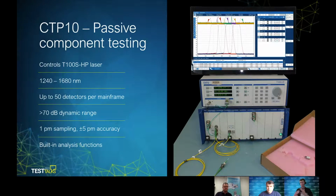The dynamic range of the measurement that we are going to see is roughly 70 dB. Actually, it's larger than 70 dB in one single scan. And this is achieved by a combination of electronics and the software algorithm behind it that gives us a single scan full dynamic range. In terms of wavelengths, we have a 1 picometer sampling resolution and a plus or minus 5 picometer accuracy, and a lot of built-in analysis functions.